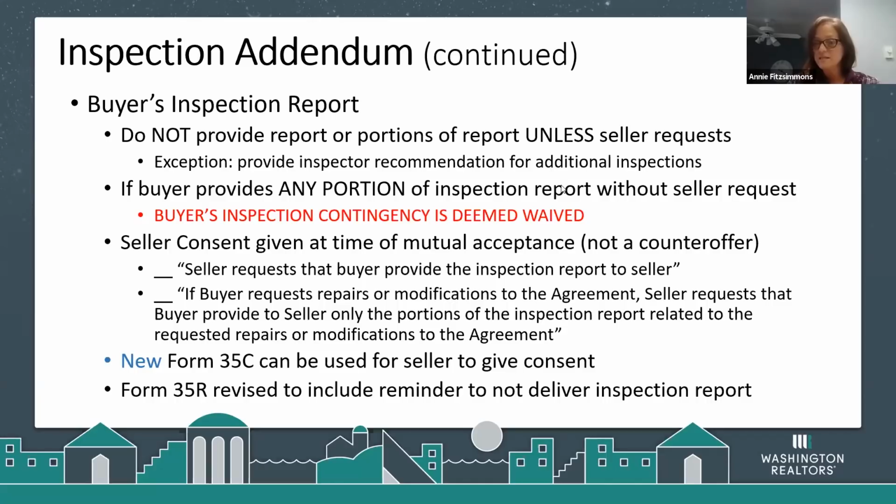So how would seller consent to receive buyer's inspection report? There are two ways that seller can consent. The first is embedded on the first page of Form 35. It's paragraph 4B. Seller can consent by marking a box to receive either the entire inspection report or the portions of the inspection report related to the repair request that buyer is making. If seller marks one of those boxes prior to mutual acceptance, and if marking one of those boxes is the only change seller makes in buyer's offer, then it is not deemed a counteroffer. Seller can mark one of those boxes without causing seller's response to be a counteroffer if that's the only change in the offer that seller makes.